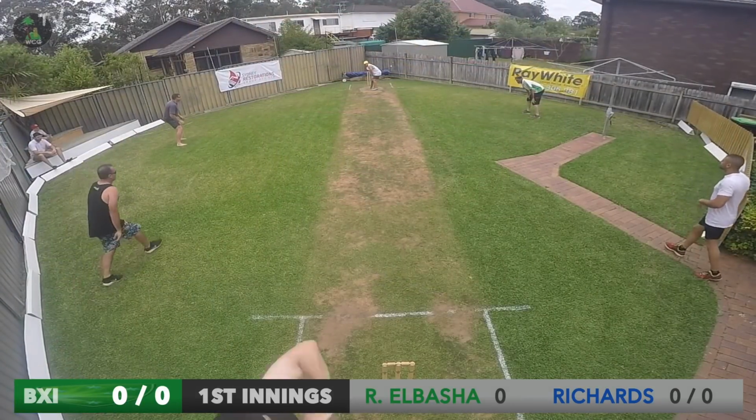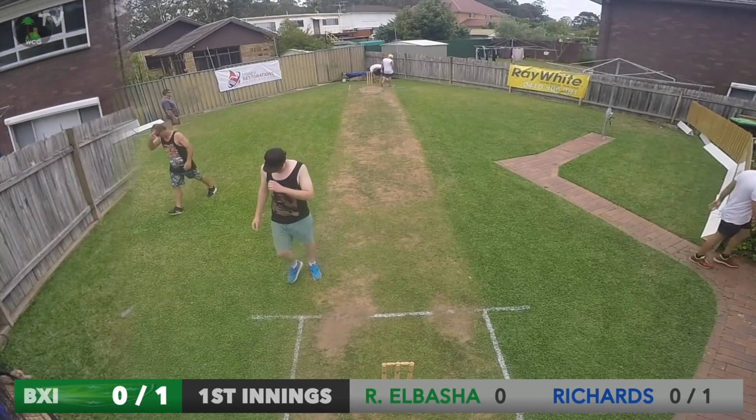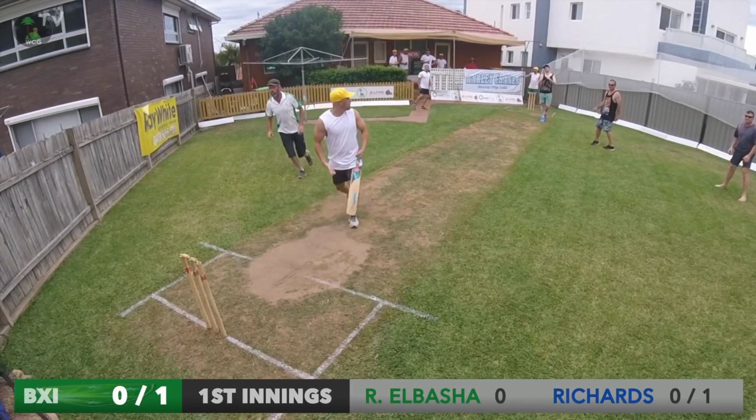Richards to bowl to El-Basher again. It's full. Oh, that's a dangerous delivery. A nervous start from Liam Richards. Brennan's 11 off the mark.